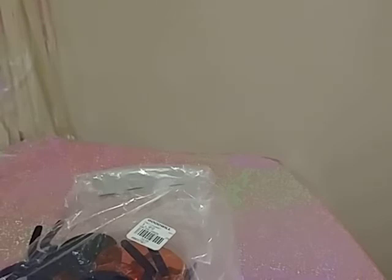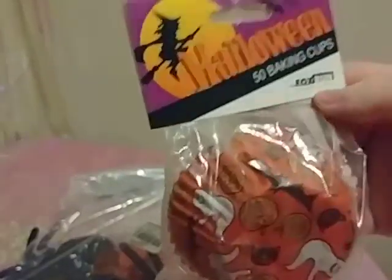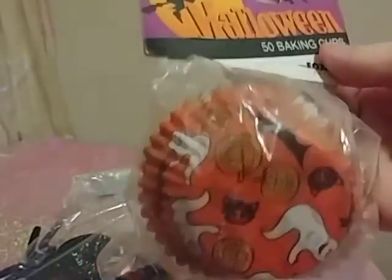These were kind of in the same one, and it was like a bunch of napkins and party treat bags and these baking cups. So these are the Halloween baking cups, and 50 in here. Very cute design. No date, but I'm going to say 90s. But they were all packaged together like baking supplies or something. And then there were these treat bags, and there's more of this design.